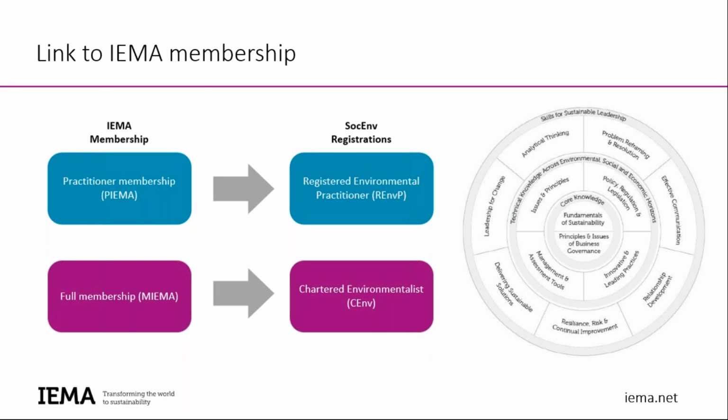Finally, on the outer circle are the skills, or skills for sustainable leadership. These are key to putting the technical knowledge into good use and into practice. Now, before handing over to our two assessors, I want to introduce the registrations to you and provide an overview of the processes for achieving them. Then Dip and Carol will both take over and they will give you insight into what you need to do with your application and your assessment.